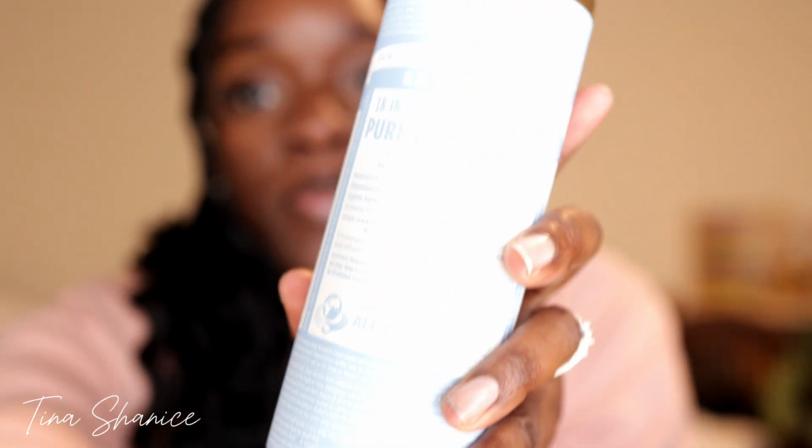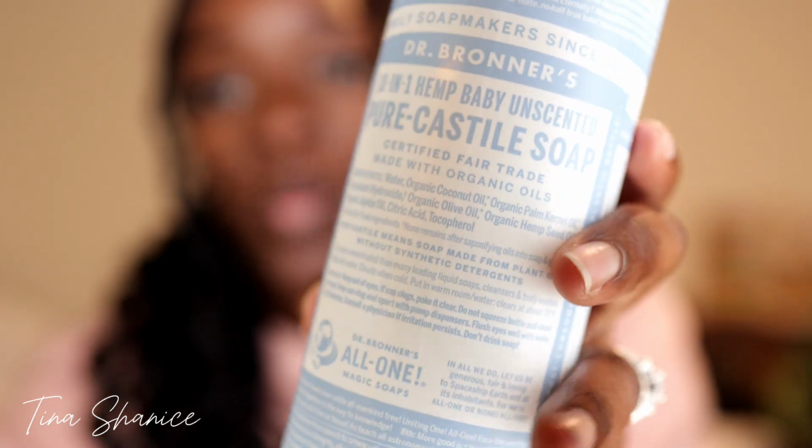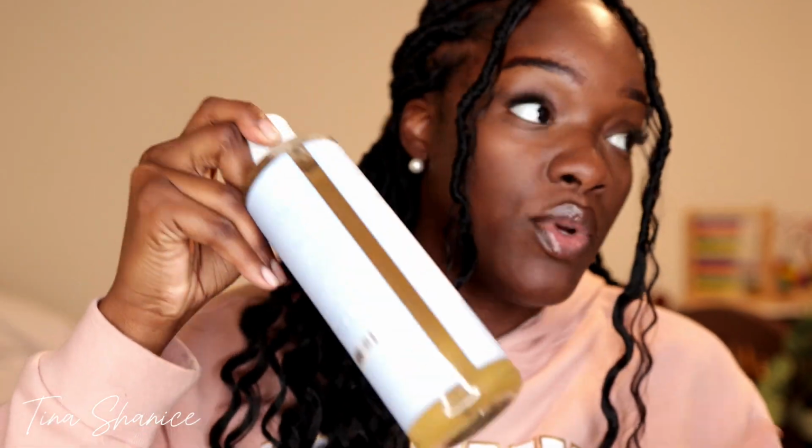This is just one of the soaps that I was telling y'all about that's probably more natural and better to use with baby. So I'll probably use this. I'm not gonna give the baby a bath right away when the baby's born, so they're not gonna need that. But yeah, this is one of the more natural soaps that I probably end up using.